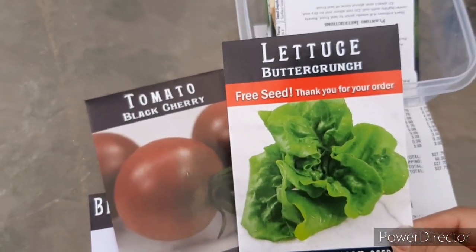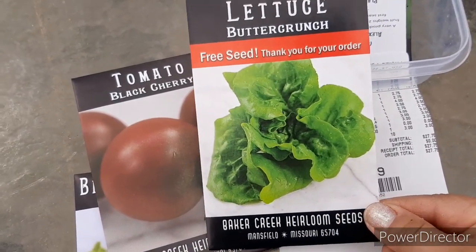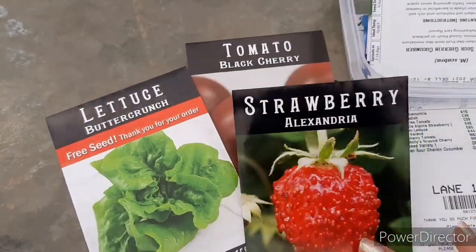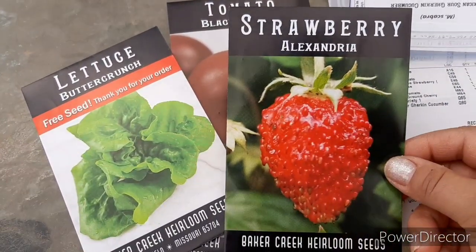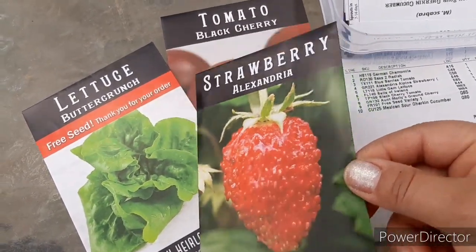Lettuce butter crunch. Oh, that's a thank you. I was like, I don't think I ordered this, so that's a little thank you seed packet that they sent me. The strawberry looks different. The strawberries I wanted were out of stock, so I ended up getting these, Alexandria.